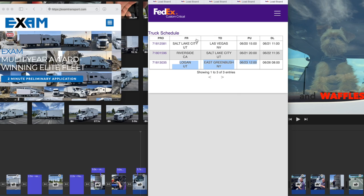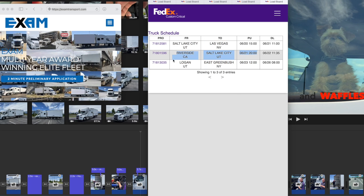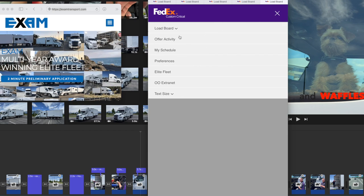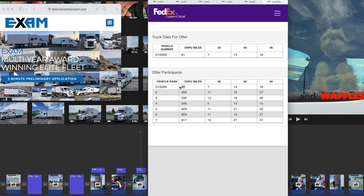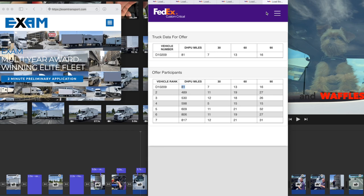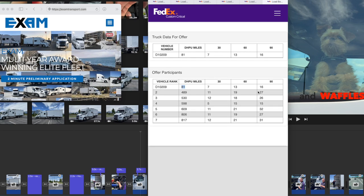So I played my cards right. I took this load. Then I booked this right after. Then two days later, Logan popped up and we were 81 miles out from it and got it. So take notes, pay attention, learn how to play the system. Hopefully some of this helps you out.